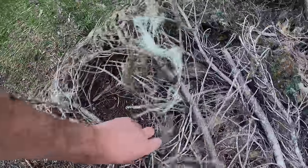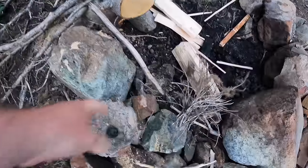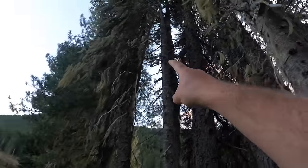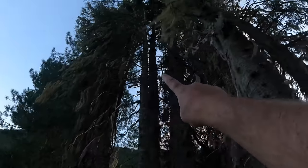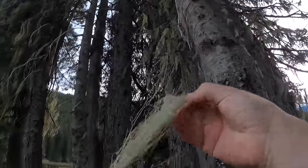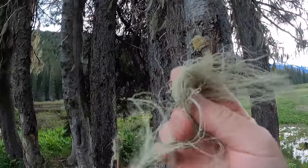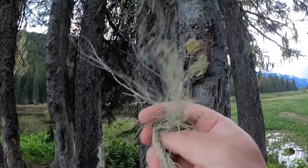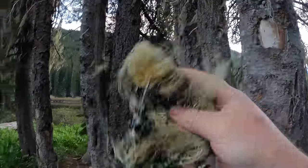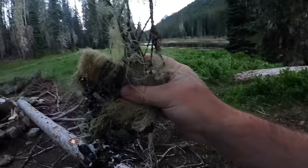But all these little branches should make a really good fire starter. All of this stuff up here in the trees hanging there, it's called lichen. It's a symbiotic product of fungus and algae. Really cool stuff. This is nice and dry up here too, since it hasn't been laying on the ground. Oh yeah, that should make a nice fire starter.